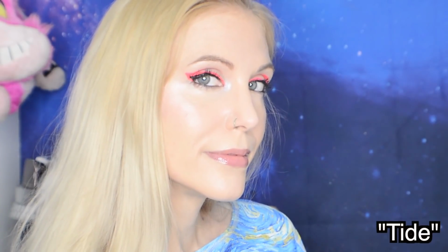Now this right here, in this glorious magnetic packaging, is the Becca Plumping Lip Balm, the Hydrolite Plumping Lip Balm. This was the diamond gift for, I guess, this month, or was it last month? So I got the shade Tide, which is a really pretty nudish pink color. And I think that this is going to have such a specific target audience.